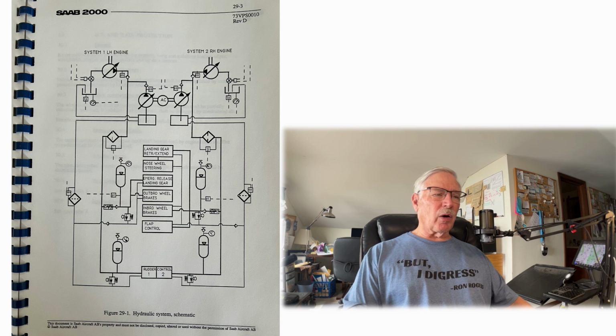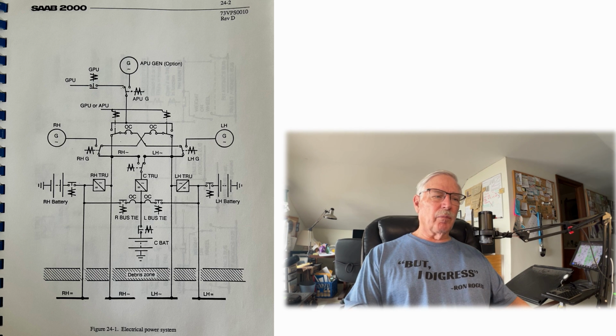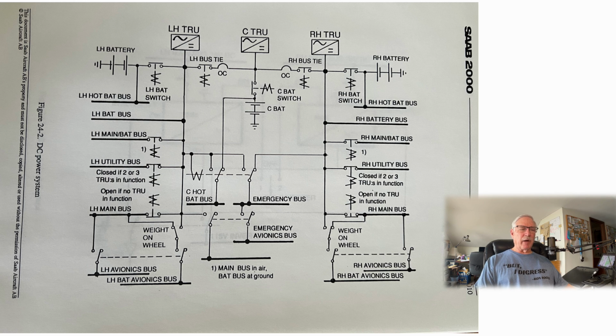And then, of course, part of the overall review is we're looking at various systems design, and they give us the full layout, and we get to talk about it. And you can look at the electrical system. You can look at the AC system. And then we have a look at the DC system and talk about various aspects of it.